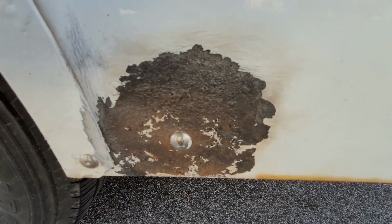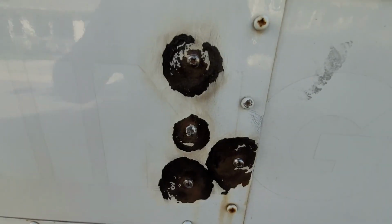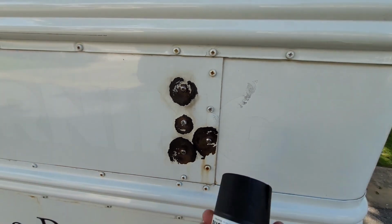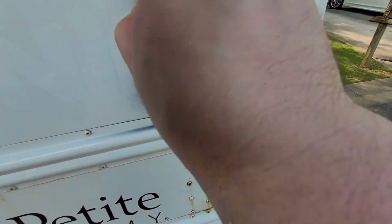I'm probably gonna have to come back to this spot here. You can see there's still a lot of textured rust there. I'm thinking this is good enough to go ahead and spray. So I'm gonna use this rust reformer here. Today, got a lot done. It was a very, very busy day. Whew. Removing rust, painting over, and just getting paperwork in order.